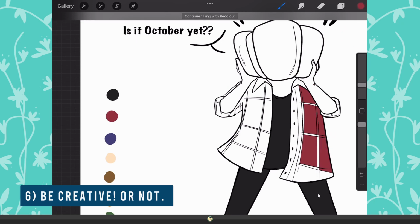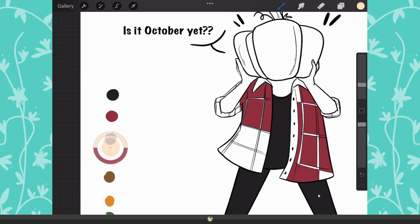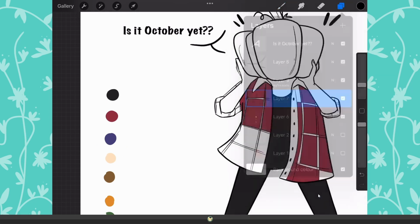Finally, be as creative or as literal with the prompts as you want. There are really no rules here. I usually like to be creative with my prompts and see what other meanings or ideas I can find for them. But sometimes I also don't want to think much about it.